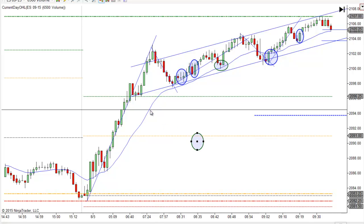But the fact that we hadn't come back to the EMA, and we've been trending up, I'd be hesitant to enter there. There's not much room to the high, so I think you've got to skip that, even though it does fit the criteria of a possible trap. Trends like this don't turn on a dime, so you definitely don't want to be going short here, but I'd be very careful about going long.